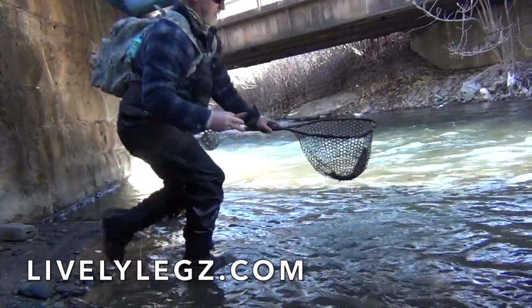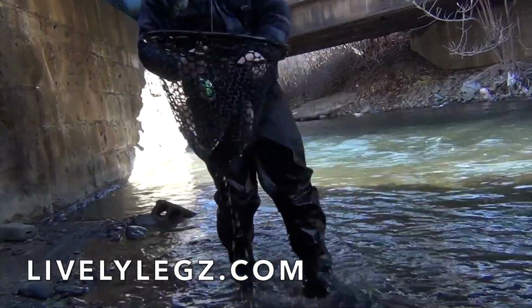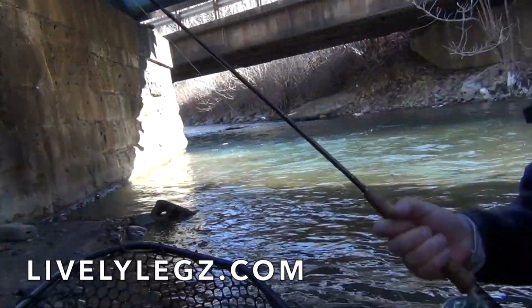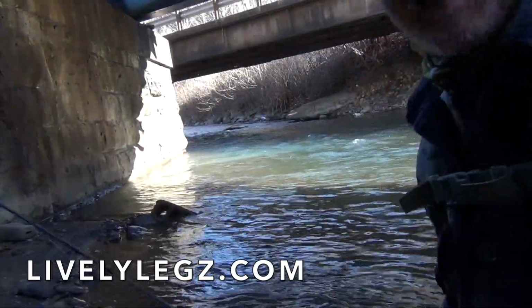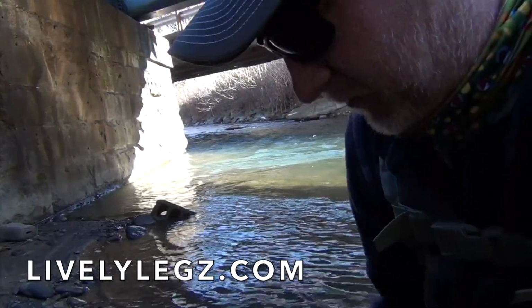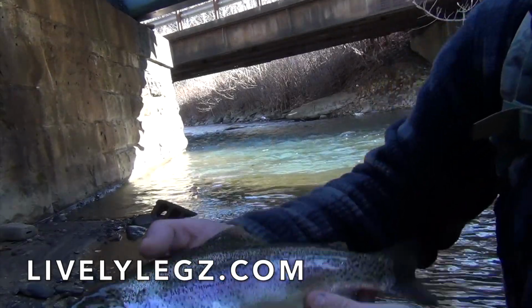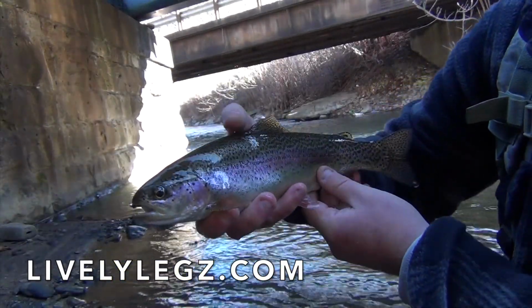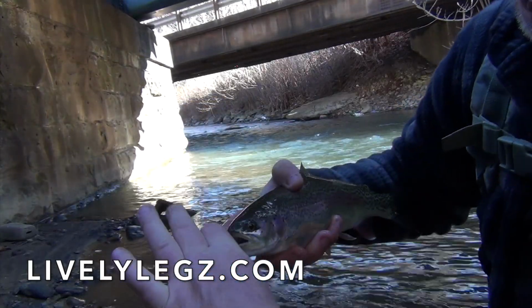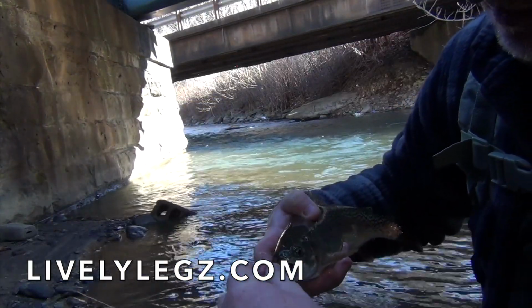Oh, that's a hefty trout. That is, my friend, a fat wild rainbow. Wow. Look at the girth on that thing. And look at the pink fins, little white tip on that. Took the Cabatus nymph.